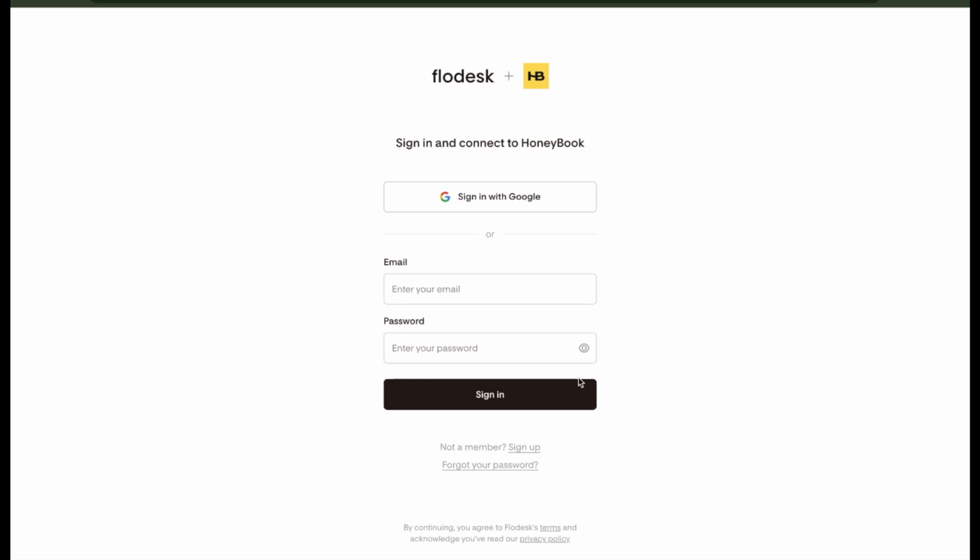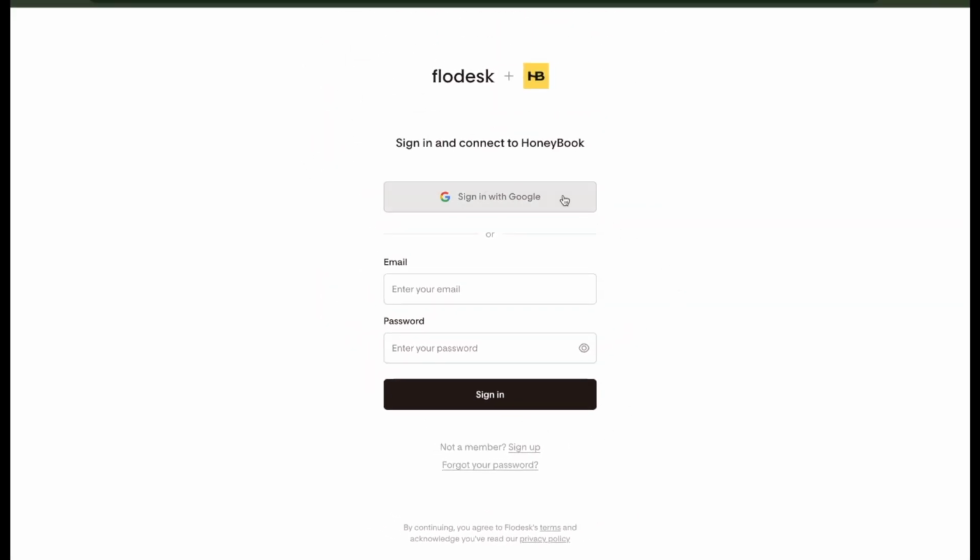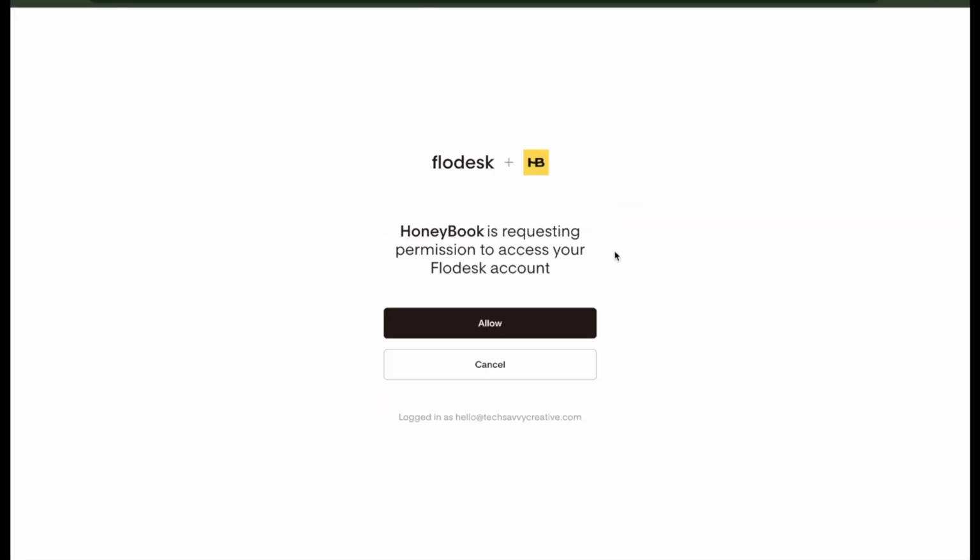If you aren't already a Flodesk user, you can start your trial here as well by clicking Sign Up at the bottom. I'm going to go ahead and sign in. And then it asks me permission to access my Flodesk account. I'm going to click Allow. And there you go. My HoneyBook account is now officially connected to my Flodesk account.